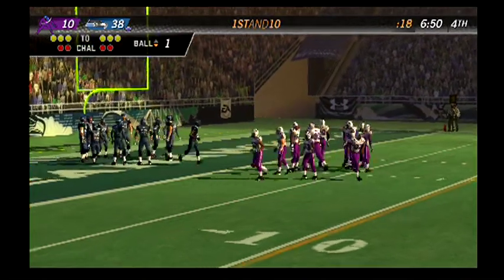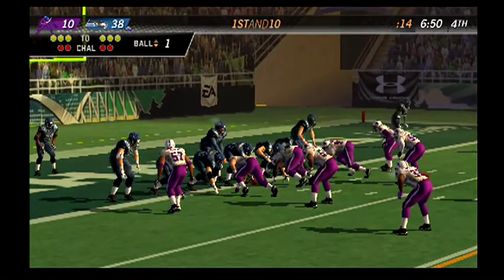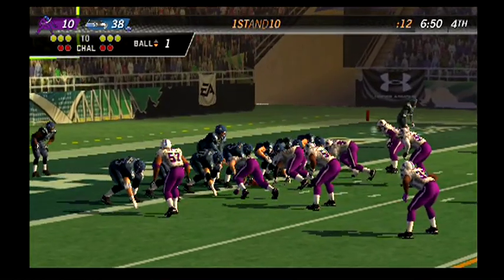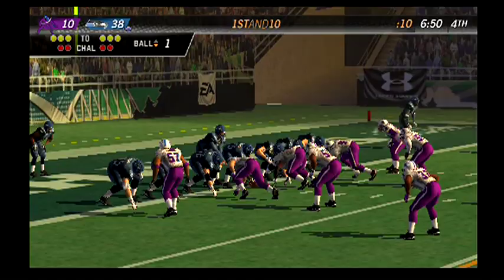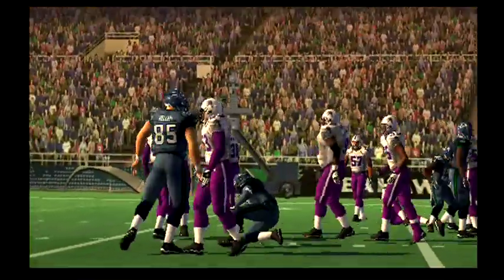The Seahawks will start the drive at the 1-yard line. First and 10. Only one man back. Hand it off to the back. Givens is there on the stop at the 4.